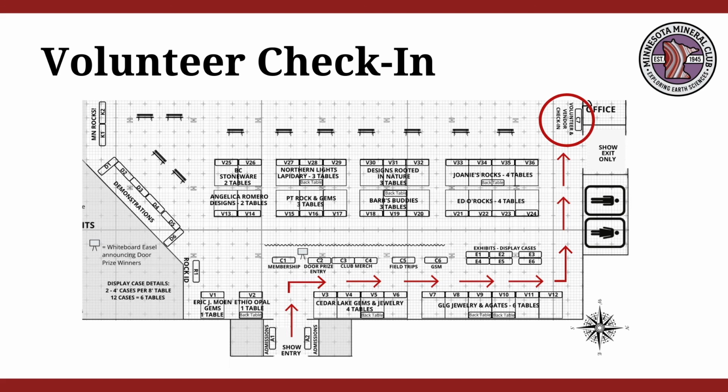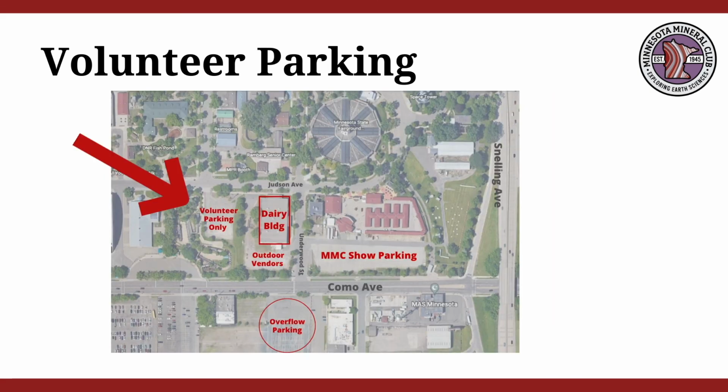So here's a map, again, of the inside of the facility, and we have some directional assistance here on getting you from the show entry over to the volunteer sign-in check-in desk. So you'll come in the main doors, you'll hang a right, and you'll go past all the club tables. Once you reach the end, you'll hang a left at the bathrooms, and you will run into the volunteer check-in table. This illustrates where the volunteer parking is, and so we will have signs out there that say volunteer parking only. It's located right next to the dairy building, so you will be able to get to the dairy building for your shift easily.